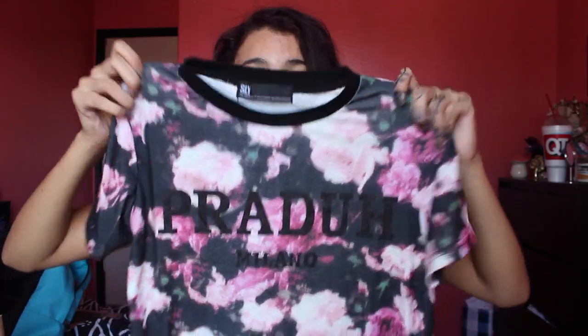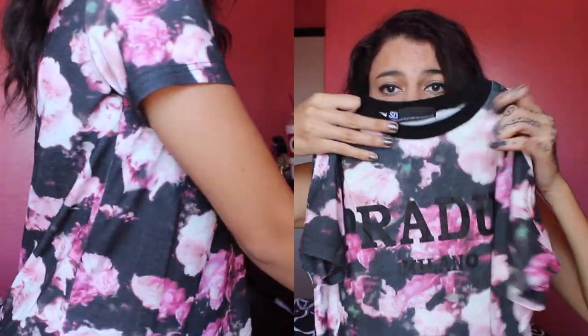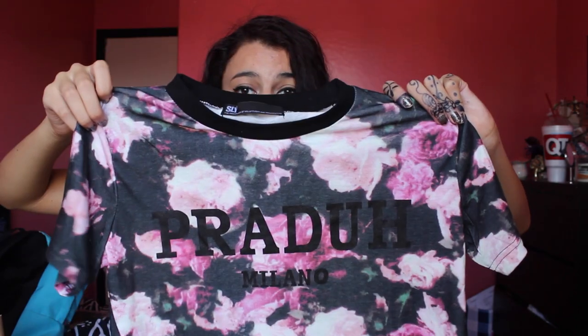The next item and the last item from Sheinside is this Prada shirt, and it literally says Prada, and I freaking adore that. And the pattern is so beautiful to me. I found a bed set with these patterns on it, and I was going to buy it, and then I went back and it was sold out. So yeah, this was about to be my room decor, but sold out. But yeah, this is the shirt, it just says Prada Milano on it, and I think it is so beautiful.